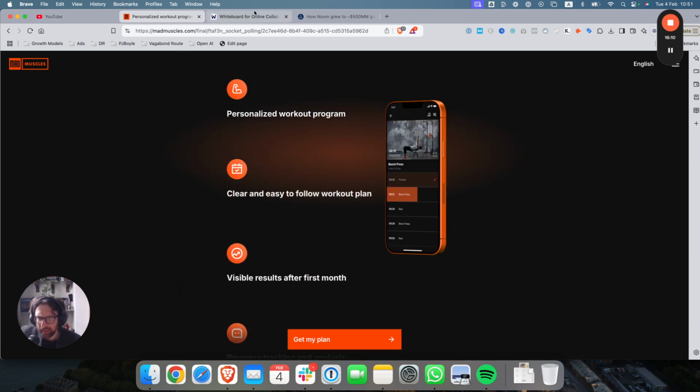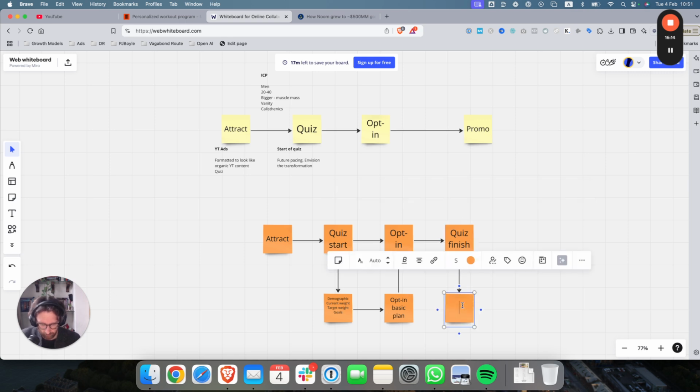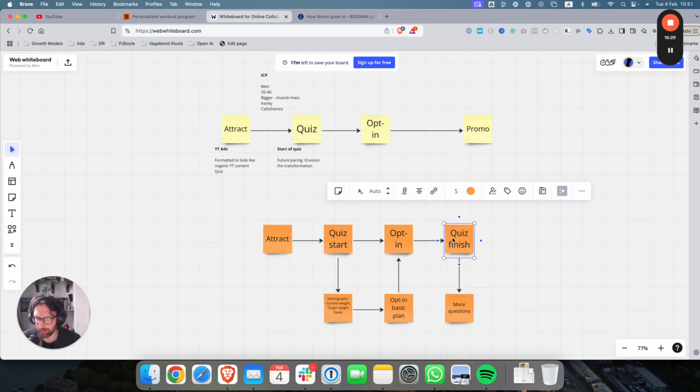So I guess two options. You could quiz finish and ask more questions, but I'm feeling like maybe this is just asking questions for the sake of making it feel like it's more personalized, which you could do if you want to, to get them to feel like you're really taking the time for it. But you could also just cut that out. I don't think it really added anything to the actual personalization, because you're just going to tell them drink more water, eat more food, exercise every day, done. So quiz start, opt-in.